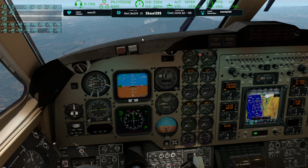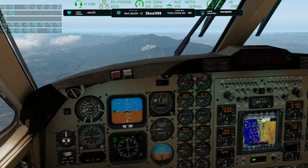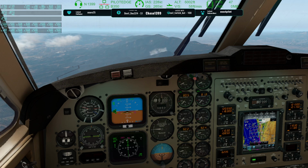Maintain 12,000. San Luis Tower, 780, midfield for the option. 780, runway 29, cleared for the option. Roger, cleared for the option, 780. SMX runway 29, 780.